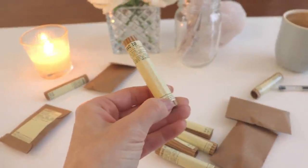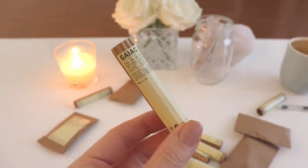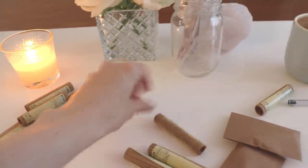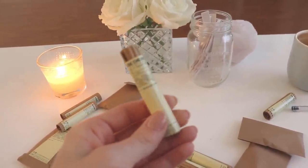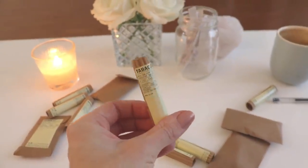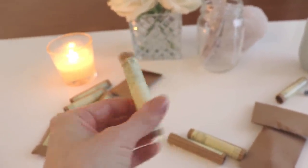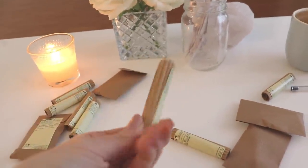We also have Gaiac 10. I think that's how you pronounce it, Gaiac 10. Look at how cute these are. I just love them. We have Mousse de Chenet. I hope I'm saying that properly, Mousse de Chenet 30. We have Tabac 28, and this one I thought I would try because I just thought it sounded interesting. I don't really know if it's very popular or not. Haven't heard anything about that one.